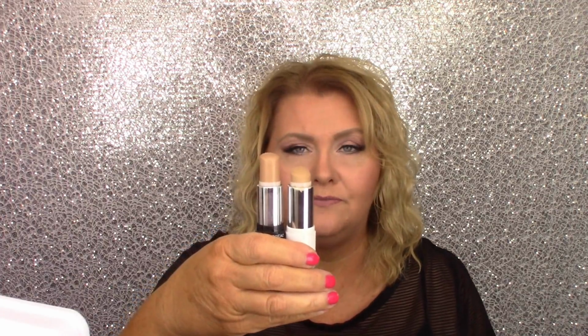After using it for, I would say, I think today's 4 that I use this. This is how much product I still have left. And let's measure it with the Color Stay. And I used the Color Stay for 5 days. This has really great coverage. I have it on again today.